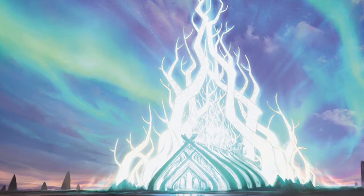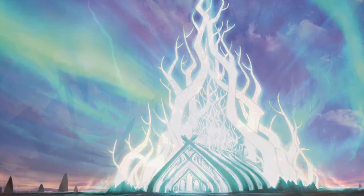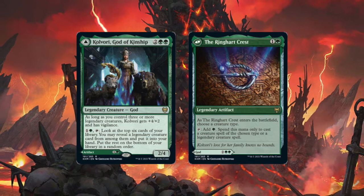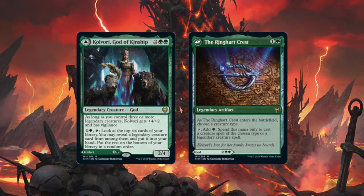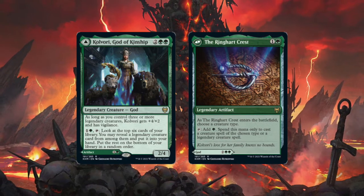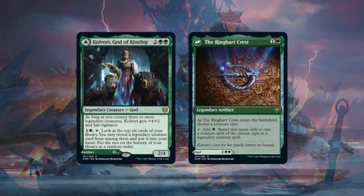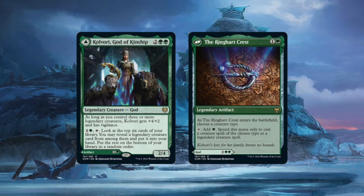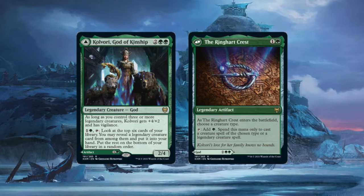Koma, God of Kinship, 2 green, legendary creature, God, 2/4. As long as you control three or more legendary creatures, it gets +4/+2 and has vigilance. Then it has an activated ability of 1 or green, tap: look at the top six cards of your library. You may reveal a legendary creature card from among them and put it into your hand. Put the rest on the bottom of your library in random order.